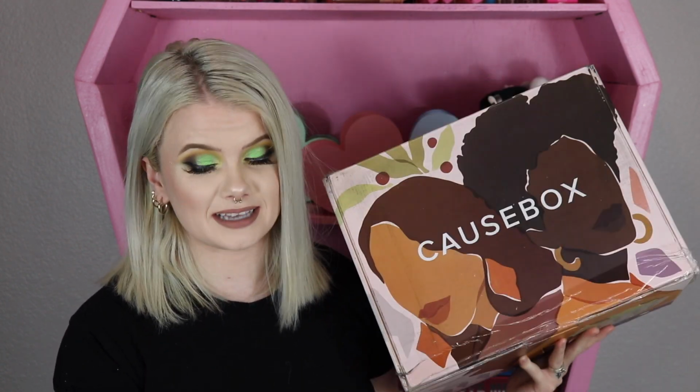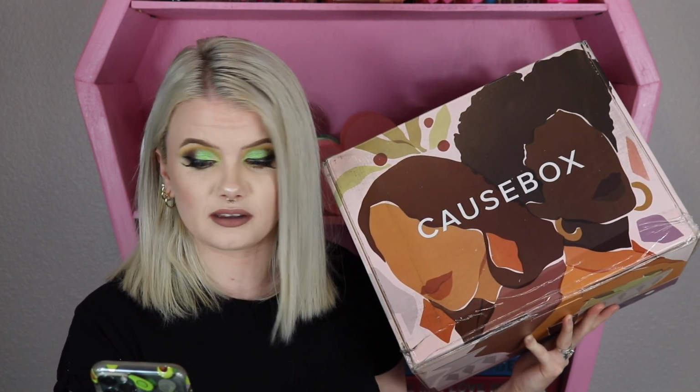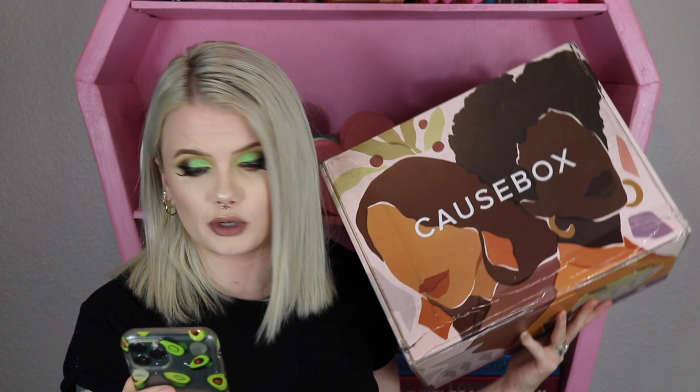And then of course, inside the box, you are supposed to receive 6 to 8 products. They can be anything from jewelry, home decor, accessories, apparel, skincare, beauty products, and they also include some artwork. But yeah, that's all the deets about the Causebox, and I can't wait to get into it and see what we got in here. So, need to get my baby scissors, and just cut all this tape. And I'm in!